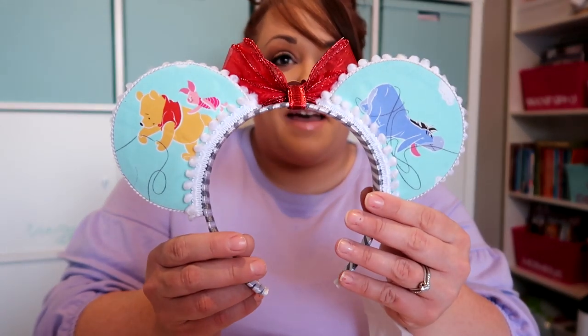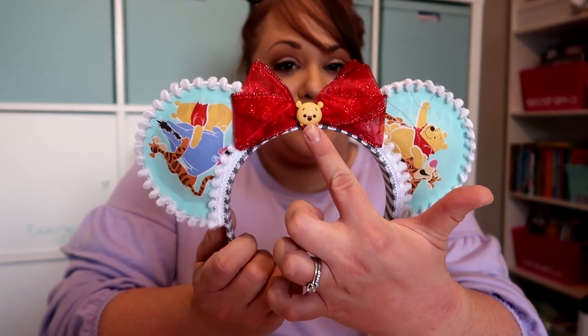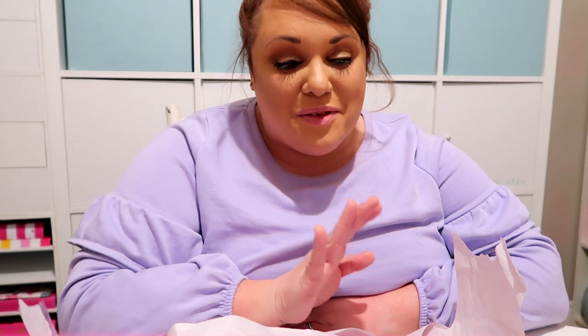Oh my gosh. Like, people are so talented. This is the back, and this is the front, and I love the little tsum-tsum Pooh. I have a whole bunch of tsum-tsums in my desk drawer. Okay, so I'm sorry if the lighting has changed. My camera battery died, and it is now a couple hours later, so I haven't opened up the package. I'm dying to see my ears next, so let's go.